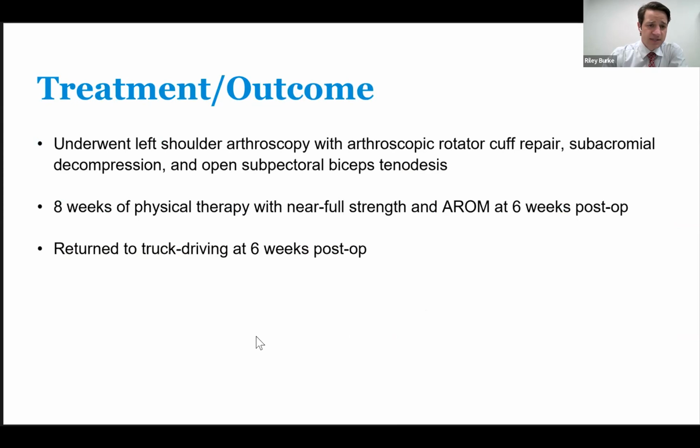So, treatment outcome for this patient: the patient underwent a left shoulder arthroscopy with arthroscopic rotator cuff repair. He had a subacromial decompression and open subpectoral biceps tenodesis. He underwent 8 weeks of physical therapy with near full strength and active range of motion at 6 weeks post-op, and he returned to truck driving at roughly 6 weeks post-operatively.